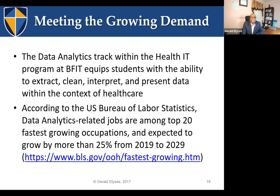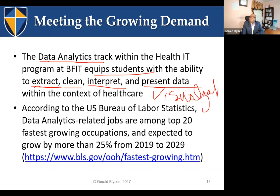All right, so meeting the growing demand. Our data analytics track equips students with the ability to extract the data, and the data can be located outside of the public health, outside of the hospital, right? But then again, you've got to set up interfaces to extract it, to pull it, right? And then clean it, do interpretation, and also presentation. Visualization is huge. Visualization, right? Because people don't want to see a bunch of numbers. They want to see nice charts, nice colors, right?